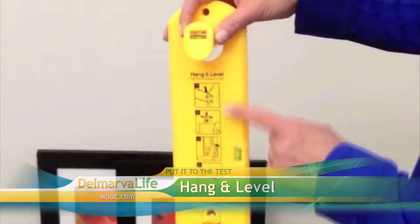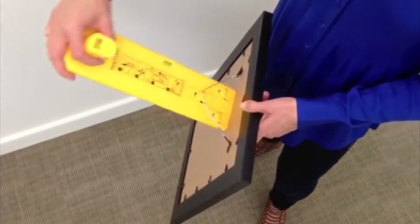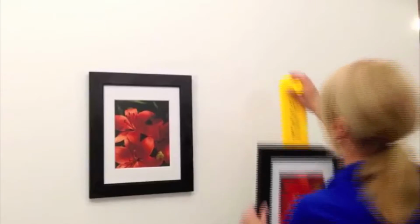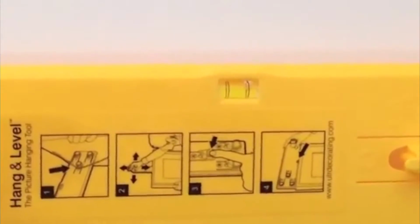Meet Hang and Level, the tool that takes the frustration out of picture hanging. To get started, place your picture wire on the single hook. Place the frame and tool on the wall. Find the right spot. Level it using the tool.